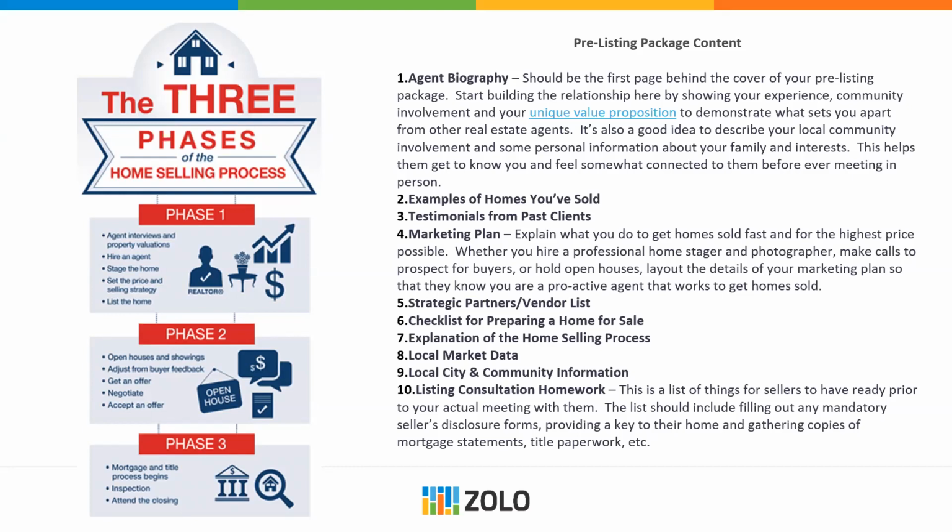So again, just having a strategic partners list or vendor list. For example, if they do need to paint or they do need to repair something or whatever it is, you can put them in touch with those people. So hiring you is not just hiring one person, but several vendors at your fingertips. So if there's anything that needs doing, you can help them. You can put them in touch with the right people.